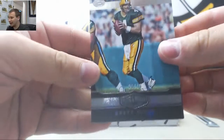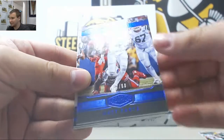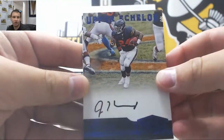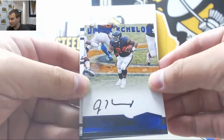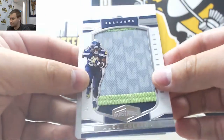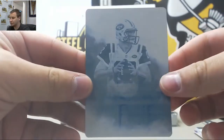To 79 for the Packers, Brett Favre, base. To 50 for the Jets, Matt Forte. For the Bears, to 50, Jordan Howard, blue parallel auto. Hey, Prague, what's up, man? Jumbo patch for the Seahawks to 50, Alex Collins. And 101 plate for the Jets, Christian Hackenberg from 16 Origins, 101 blue plate.